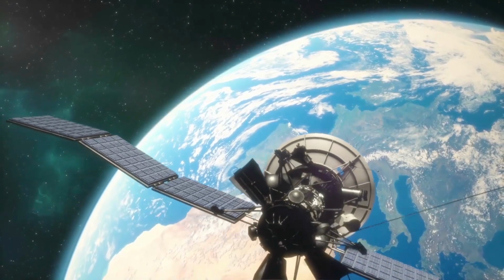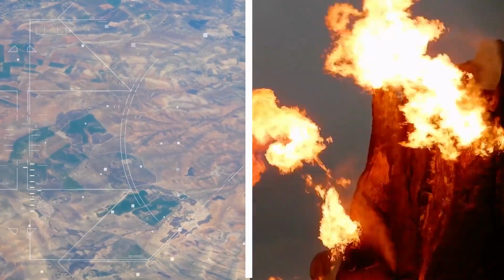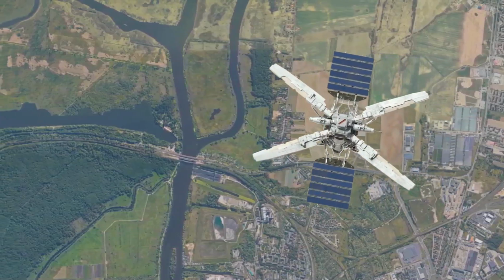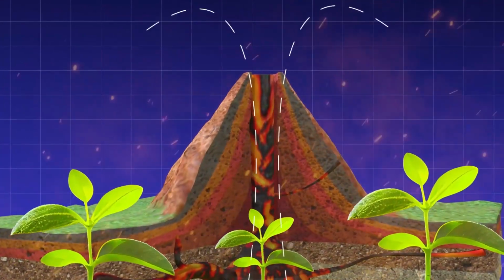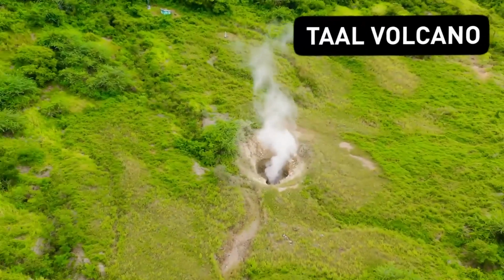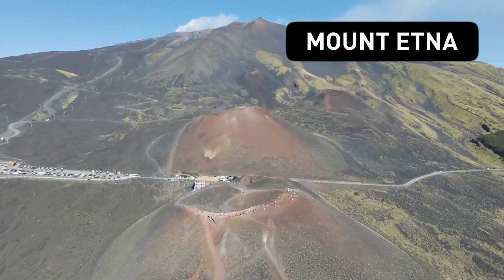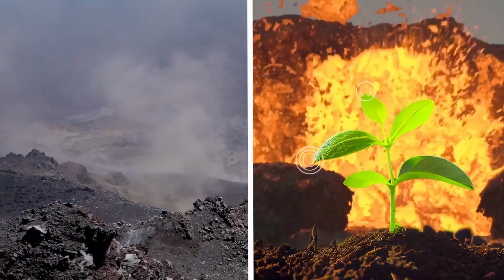Scientists use satellites to figure this all out. They analyzed satellite data spanning from 1984 to 2022. Future changes might be tracked through satellite imagery as well. Now, this isn't easy to measure directly, especially when volcanoes are tucked away in hard-to-reach, lush areas, such as Taal Volcano in the Philippines and Mount Etna in Italy. This way, plants could give us a heads up about volcanic eruptions years before they happen.